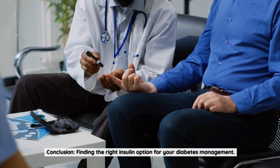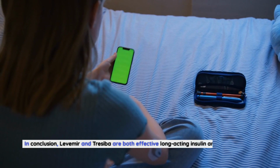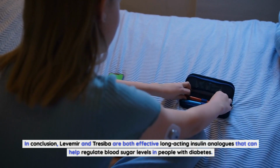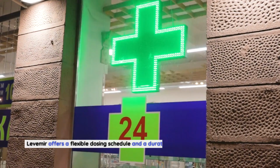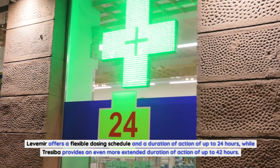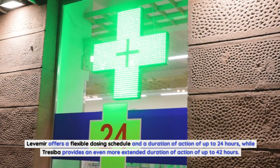Conclusion. Finding the right insulin option for your diabetes management. In conclusion, Levemir and Tresiba are both effective long-acting insulin analogues that can help regulate blood sugar levels in people with diabetes. Levemir offers a flexible dosing schedule and a duration of action of up to 24 hours, while Tresiba provides an even more extended duration of action of up to 42 hours.